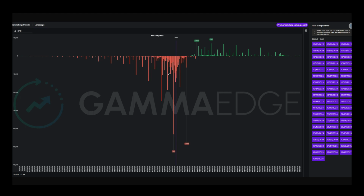Here's the landscape view. Again, you can tell pretty quickly that we are put dominated as the call speculation has eroded significantly. If you look back through the weeks recently that we posted in the past, we did have a significant amount of call targeting up there at 4,600, and this has quickly eroded away, and then in the money put speculation to the downside has significantly grown.